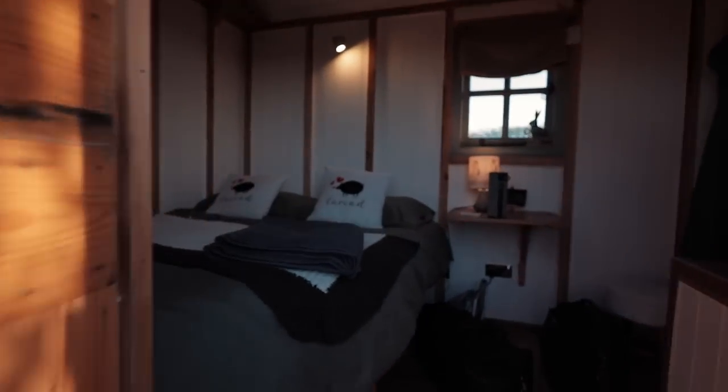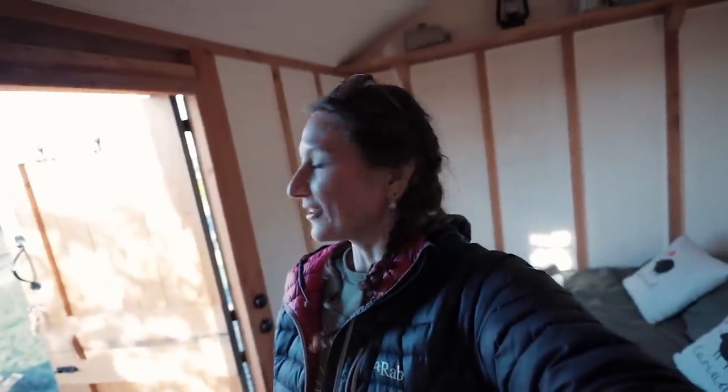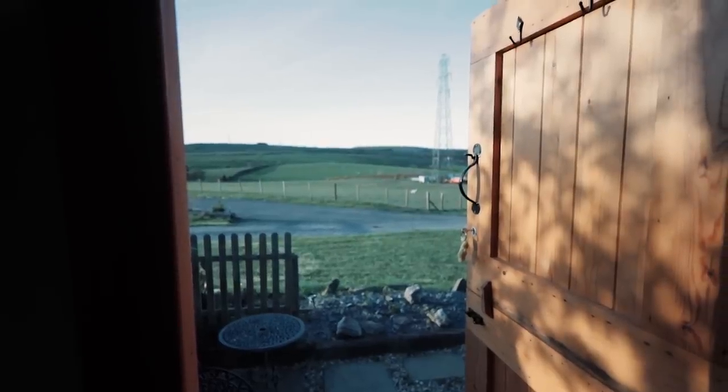Cool, so we are staying in a tiny shepherd's hut today with a glorious, glorious view, and we've got a hot tub and a sauna to warm up.